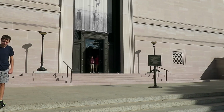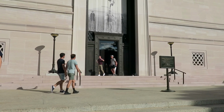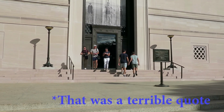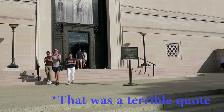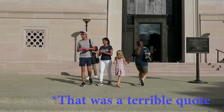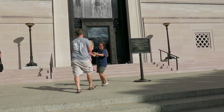Alright guys, we're at the National Gallery of Art, the West Building. I hope this is going to be great. I keep being reminded of Brad Paisley when he says you see an expensive French painting of a woman on the wall, and I see a drunk naked girl on the wall. So that's my idea of art. So I hope this works out.